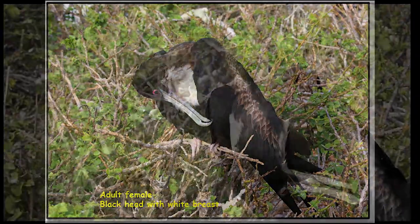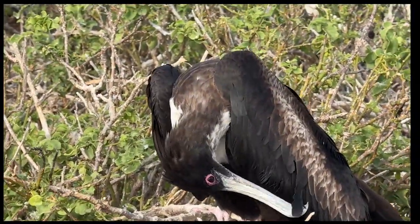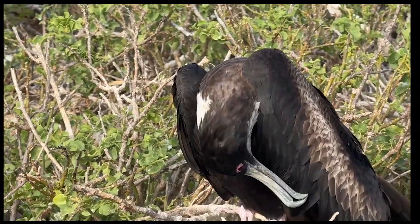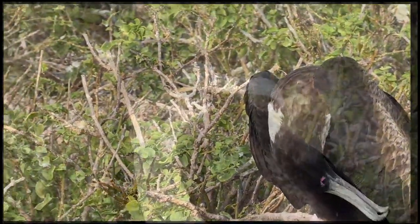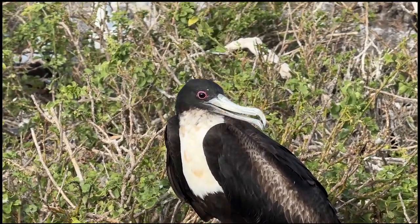This is a frigate bird. There are two species, the magnificent and the great. They're very similar in appearance. The Spanish would call them pirate birds and man o' wars because of their habit of stealing food from other birds.